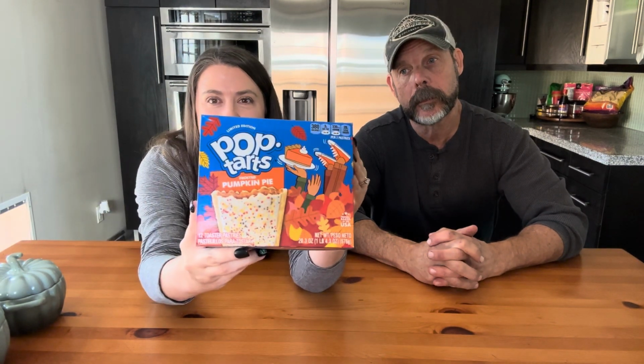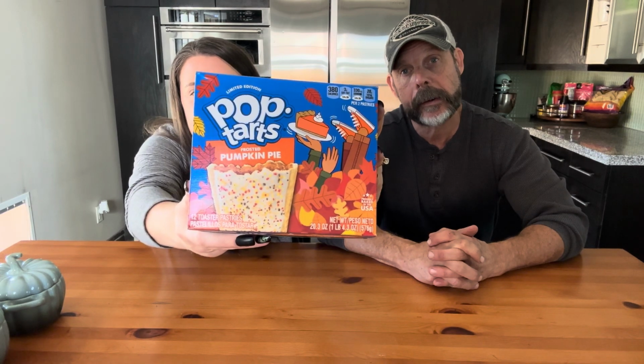All right. Next breakfast-like item is, I got these on clearance, otherwise I never would have bought this big of a box or really bought them at all. But these are the pumpkin pie Pop-Tarts. I got them for $1.07 on clearance.